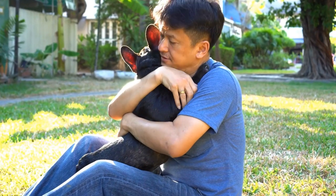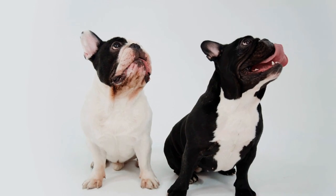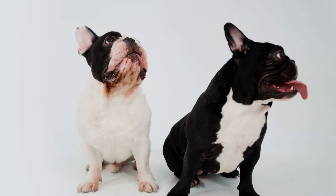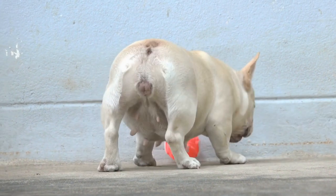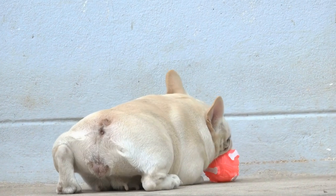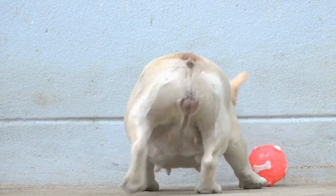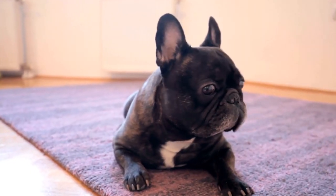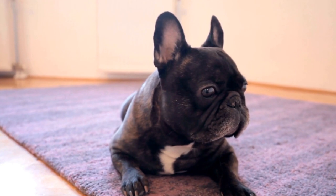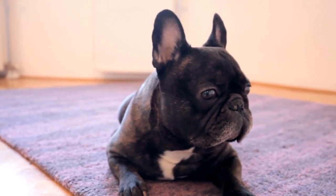Size and build. French Bulldogs may be small in size, but they are well-built and muscular. They typically weigh between 16 to 28 pounds and stand about 11 to 12 inches tall at the shoulder. Despite their compact size, French Bulldogs possess a strong and sturdy body, which gives them an adorable and unique appearance.